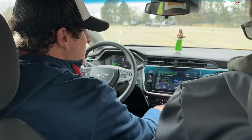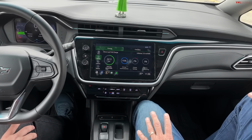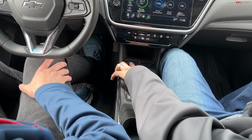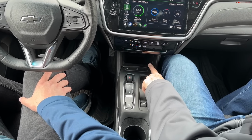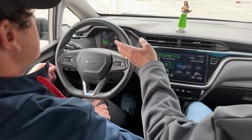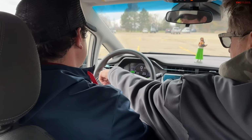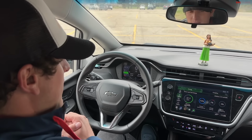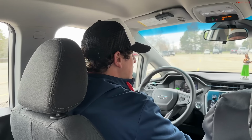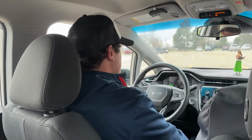It is nice, though, that you have a single-zone automatic climate control even in the entry-level trim. I was saying for a 1LT, it's relatively well-appointed. So you do have one-pedal driving, which is right here. You do have a sport mode, and you do have this kind of lane keep. What you don't have, obviously, is Super Cruise or a leather steering wheel, but you do have cruise control, and you do have this button, which we'll talk about in a little bit. Yeah, so I think from a connectivity standpoint, it's excellent with the CarPlay integration. The radio is pretty good. I like the dual screens. Yeah, there's a lot of really nice features on the entry-level trim.